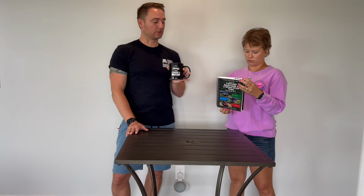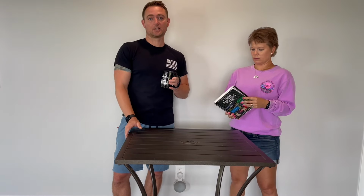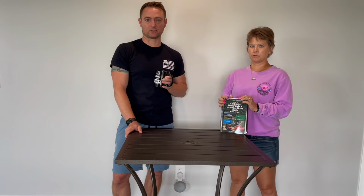The other thing that I really like about it is it does point out points of interest essentially. So when we were on Engineer Pass, it said at 4.4 miles, scenic cabin on the right. So we got to the 4.4 mile marker and there was a scenic cabin on our right. It's just really good to have to find all the points of interest and just trail information.